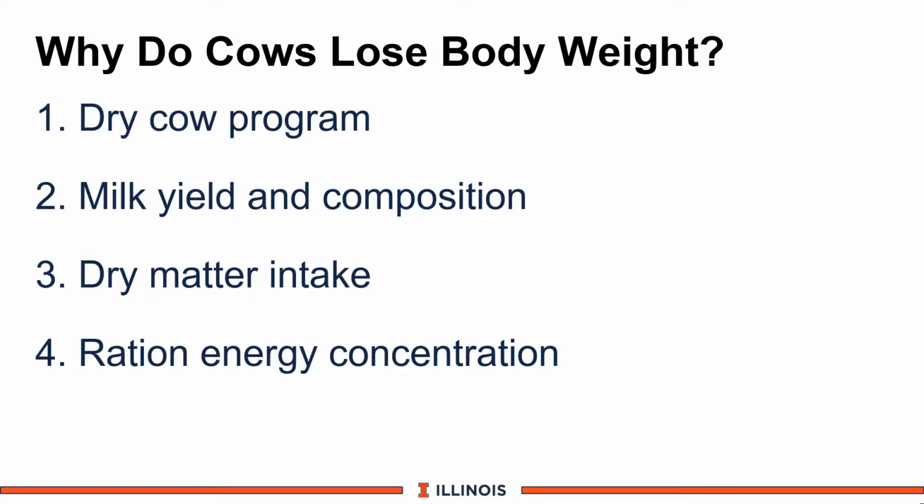Obviously, number 3 is dry matter intake. Cows that do not eat the amount of dry matter that we have targeted means, therefore, that they will not get the same nutrient intake than those cows that can eat more. Or you'll have to go to point 4 and look at rations in which the energy density or concentration isn't high enough. So if we feed rations that are too high in forages, or forage quality is quite low, certainly that will also impact weight loss because the density, the TDN, or the net energy lactation levels are too low to sustain body weight and meet energy needs.